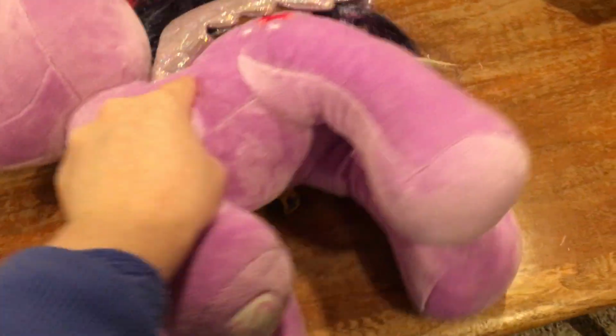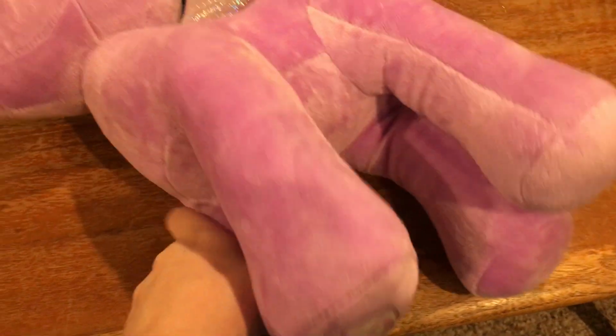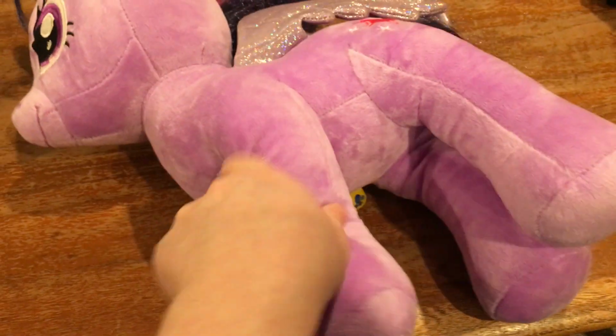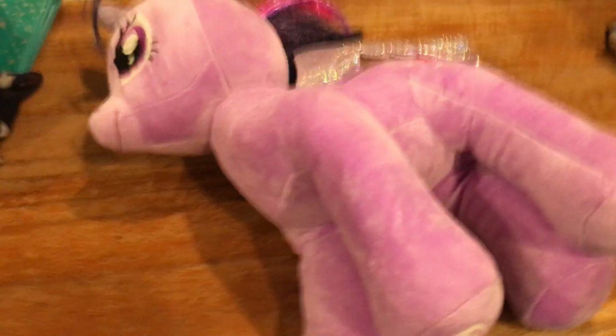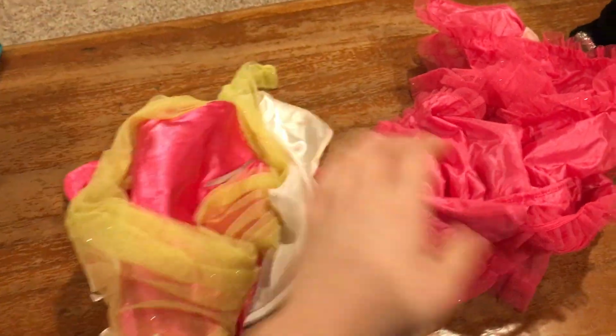Well, Twilight has a couple of them in her hooves too, which I don't know why. And it doesn't make any sounds. As for Twilight and Pinkie Pie, they don't make any sounds either. But, oh well. And what's interesting about them is they came with these dresses. Isn't this pretty? Yeah. Okay.